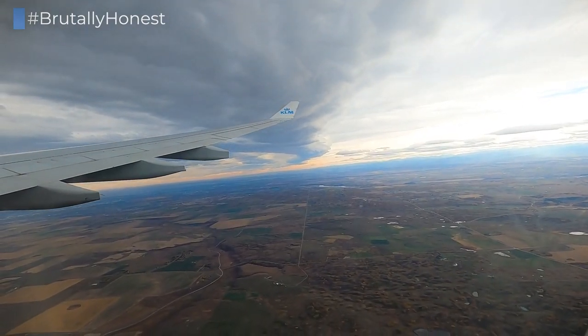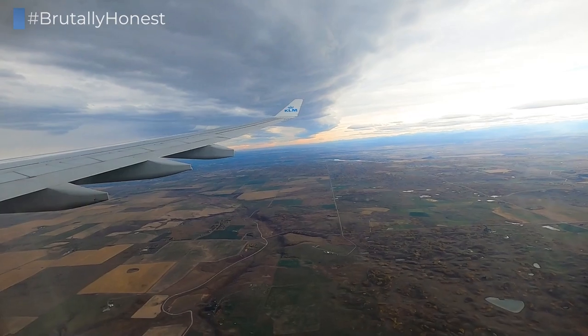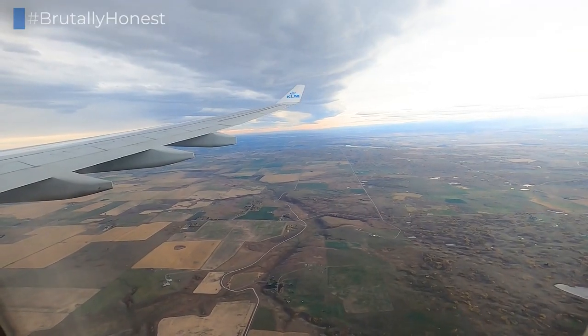So KLM, they're your typical, it gets the job done every time kind of airline. Without much fuss or glamour, you can be sure that a KLM flight is going to be just good.